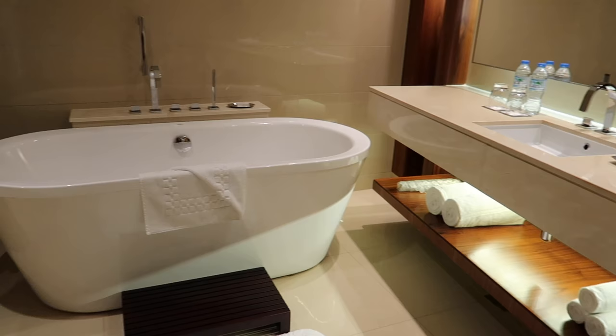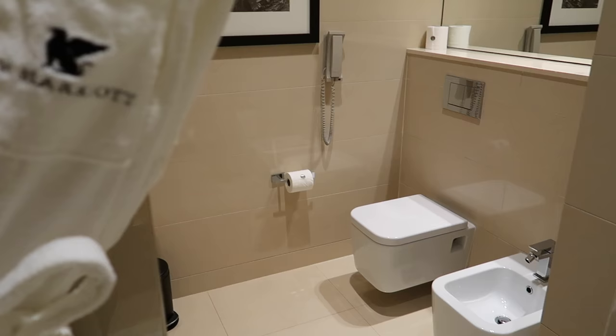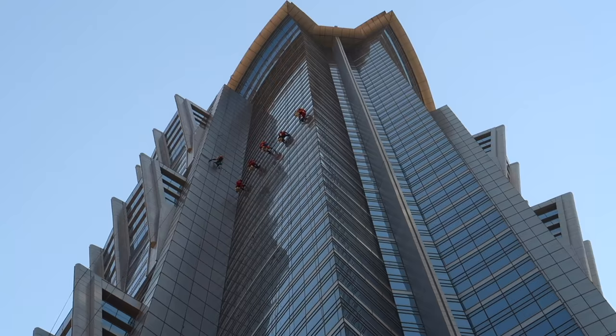Just one last thing about my room. I must say the room worked really well. The bathroom, absolutely stunning. And I'm going to push the boat out here. I think that's probably the best bathroom I've ever had in any hotel around the world. Well done, Marriott.